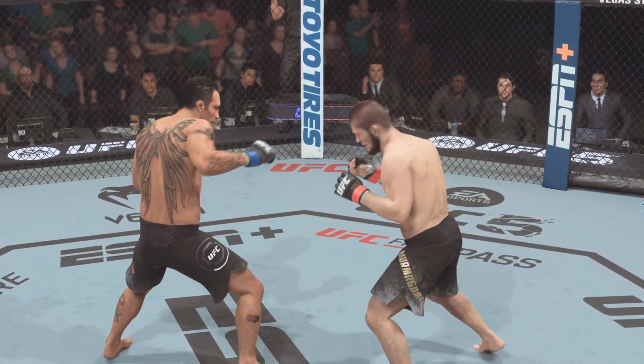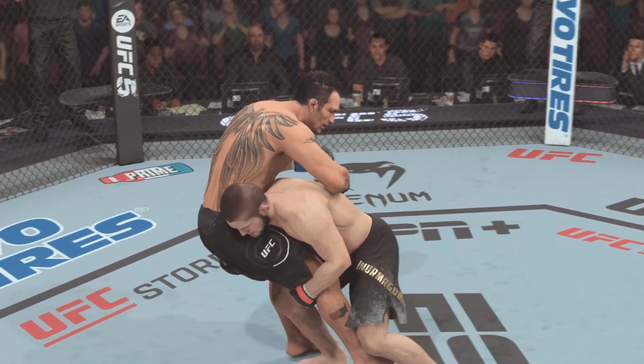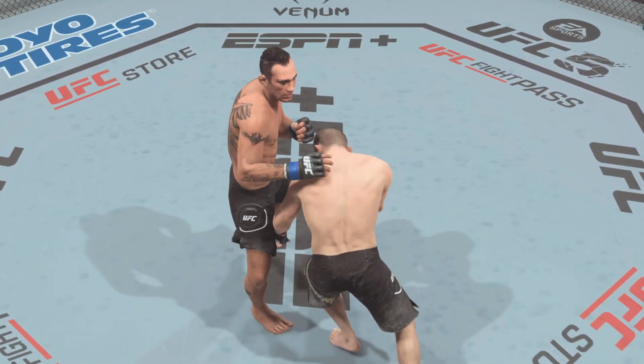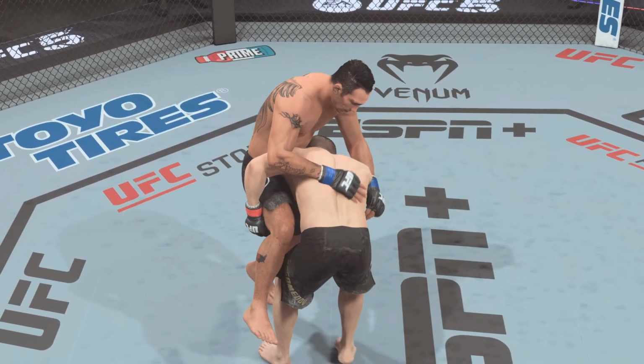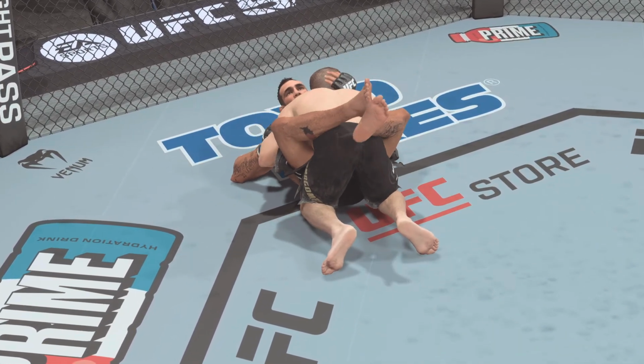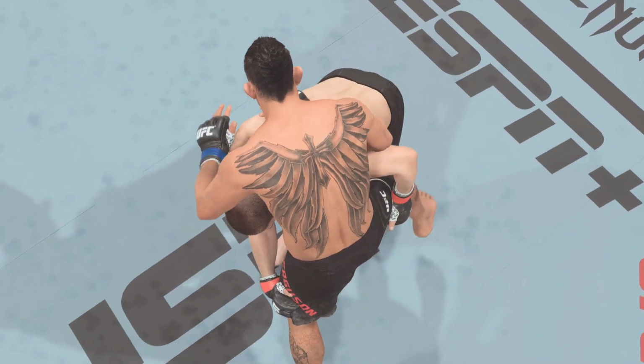All right, so there's the horn. That means it's the end of the round, and a lot of good offensive wrestling work from him over those previous 5 minutes. I mean, great offensive wrestling. Every time he changed levels and got to his opponent's legs, he was able to secure the takedown. Let's see what type of fatigue his opponent will carry into the next round.